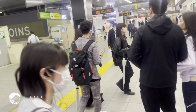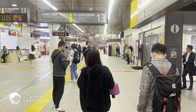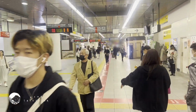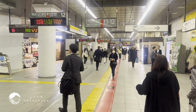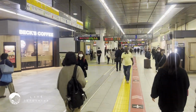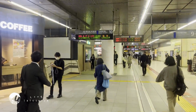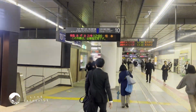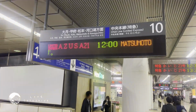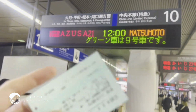Okay, we're inside. Most of the time you will be departing from either platform 9 or 10, but make sure to check before you do board. So we're just going to head over to the Chuo Line. I think it's the navy blue colored line. Here we go. So it's the Chuo Line for the Limited Express. Today on platform 10, we can see that the Azusa 21 is leaving at noon, heading towards Matsumoto.